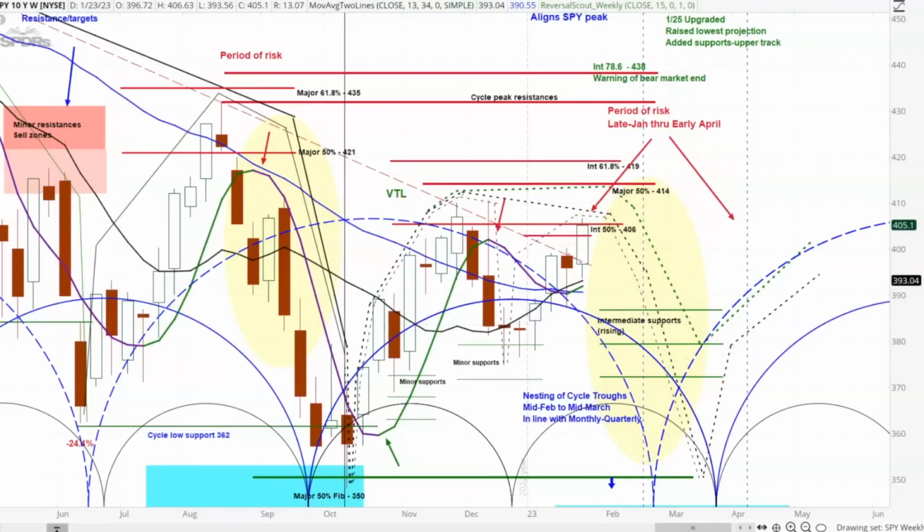Money would just come flying out of everything, and that would probably be the best buying opportunity of the year. That's basically what we expect. Again, the period of risk is just starting. That doesn't mean it goes straight down.